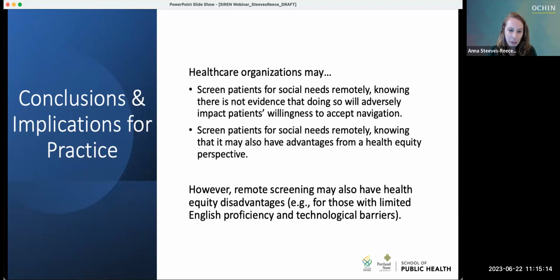I'm now going to pass things over to Melissa, Katherin, and Minnie to present on our qualitative study. And I'll just say that I think that study is particularly relevant for thinking about how social needs screening over the phone can generate positive patient experiences. Next slide.